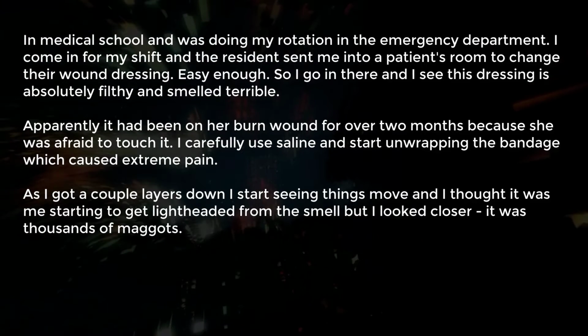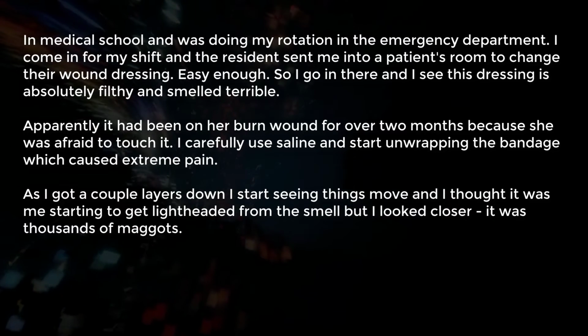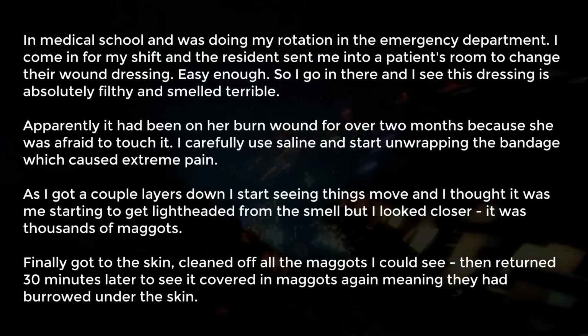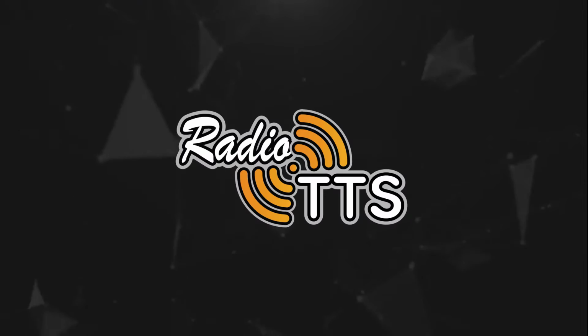I carefully use saline and start unwrapping the bandage, which caused extreme pain. As I got a couple layers down I start seeing things move and I thought it was me starting to get lightheaded from the smell, but I looked closer, it was thousands of maggots. Finally got to the skin, cleaned off all the maggots I could see, then returned 30 minutes later to see it covered in maggots again, meaning they had burrowed under the skin.